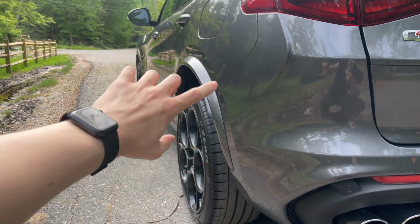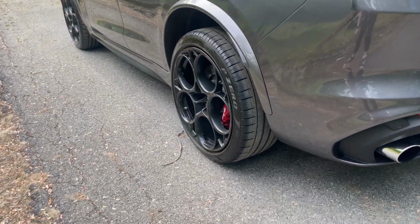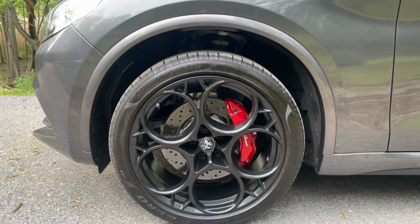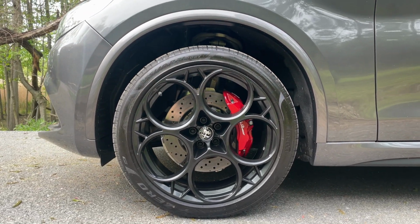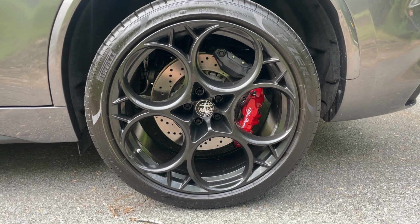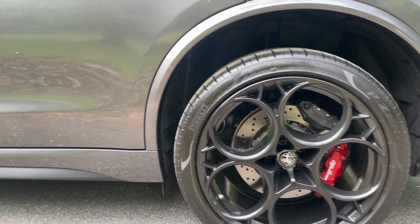Here you can notice the wider fender flares to fit the wider and stickier rubber. And of course, we have these really cool black wheels, the signature kind of Alfa Romeo circles going on around them, and these are a little bit thinner of spokes actually than your typical Alfa Romeo wheel to help reduce weight. You have an upgraded braking system as well on the front and rear.